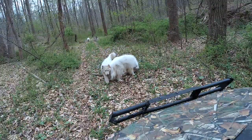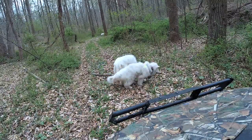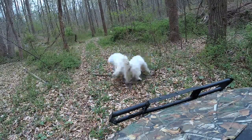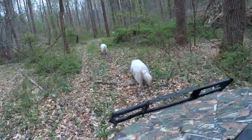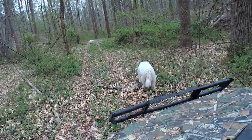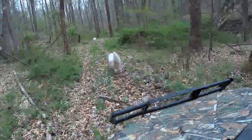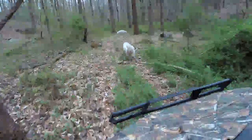Now, if he would find something there, I would have to call her off because he would get possessive at that point. Good boy. She yielded to him. That's exactly the way it should work. And in wolf packs, that's how the hierarchy works. I know I've said this a million times, but it's really the most important part of the training. Because if you understand this, you understand the interaction between canines and even between us humans.